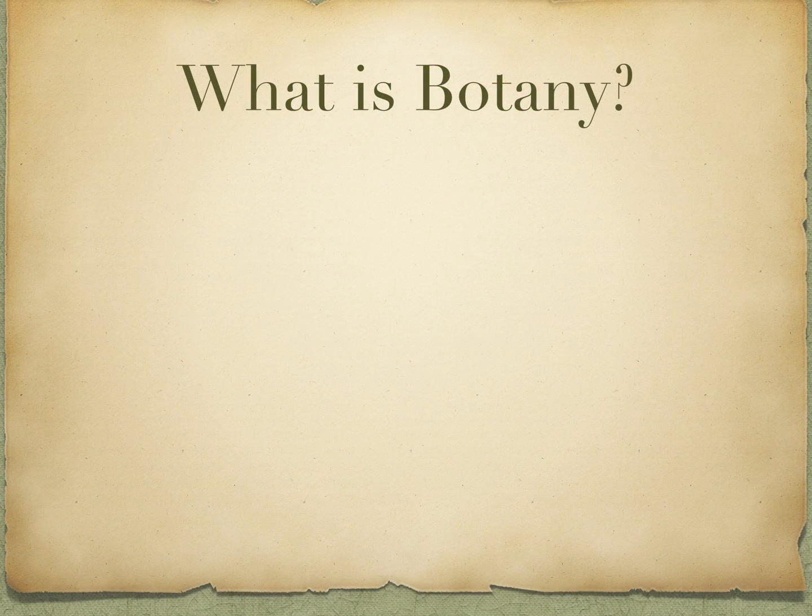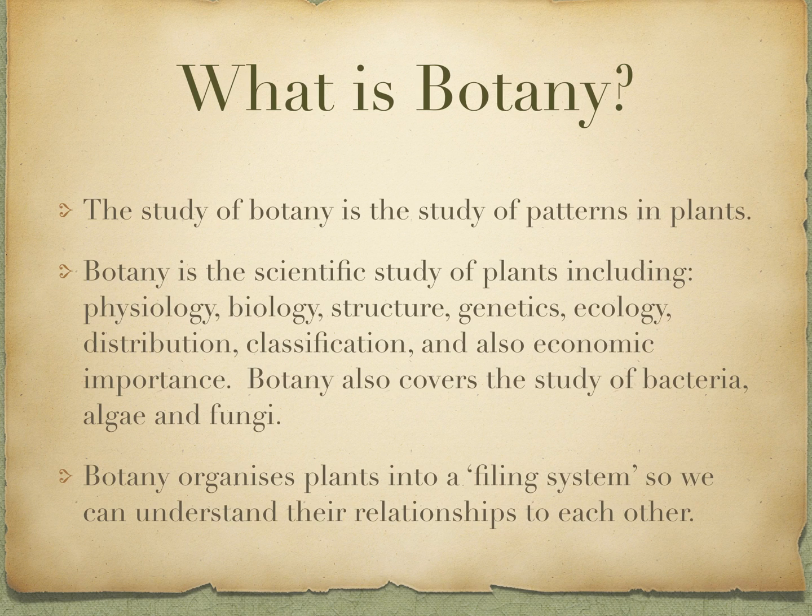What is botany? Well, like I've just said, botany is the study of patterns in plants. So it's looking at plants, where are the similarities, how the plants of one family behave, and it's recognizing those patterns, and they're going to give you a deeper understanding of how plants work medicinally in the long term as well.